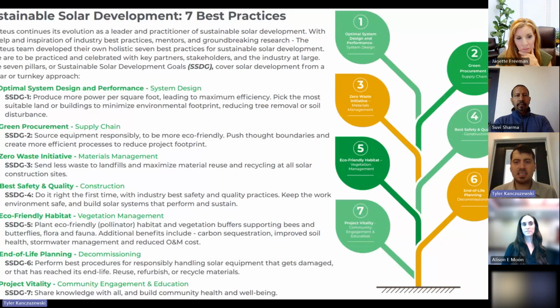And my last slide here, this is kind of a lot to take in. But what we came up with is sustainable solar development best practices. This is kind of like our one-page plan, and I think every company can make their own plan, but maybe people can get some ideas from this.